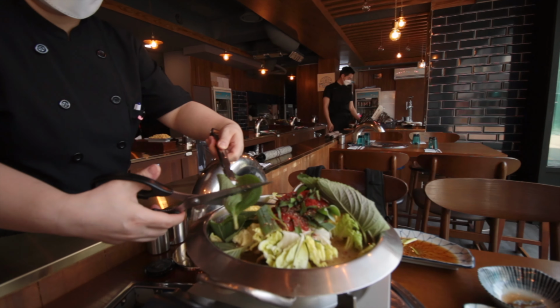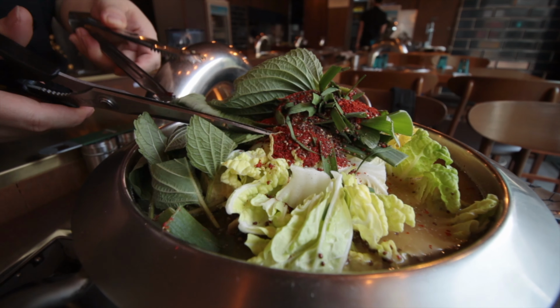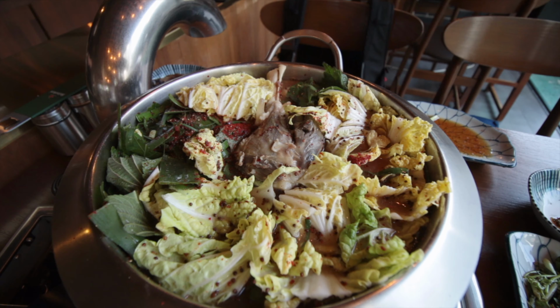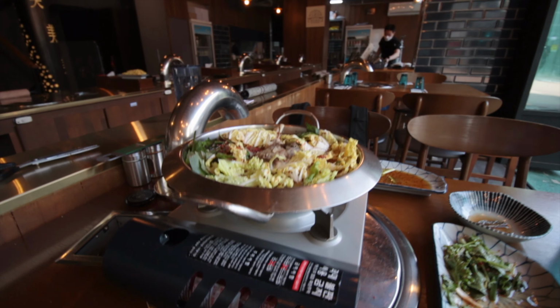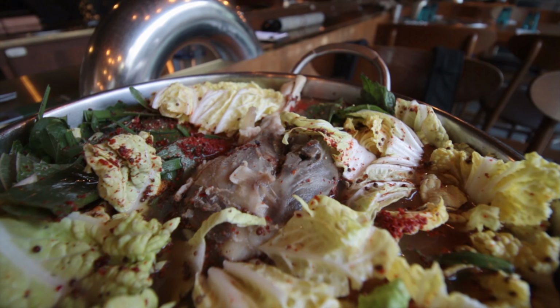Alright, so last up is the soup. We're going to be changing from the grill over to just a regular burner. So let's check this out. All right, so they got this huge lamb shank right in the stew, which looks... Oh, I'm so ready for this. I'm pretty stuffed already, but this is going to be phenomenal.